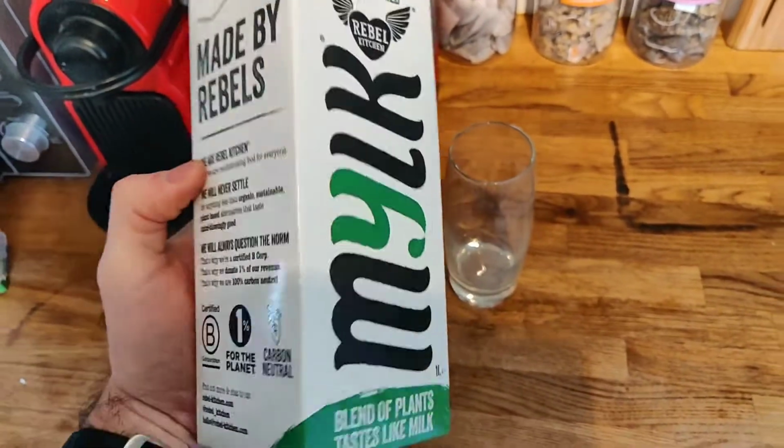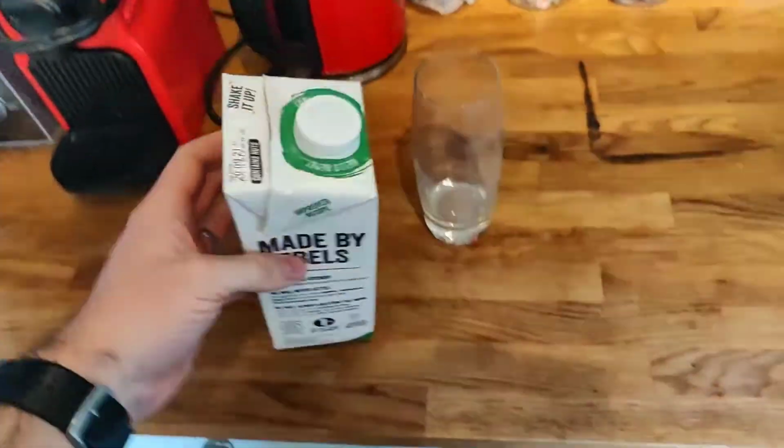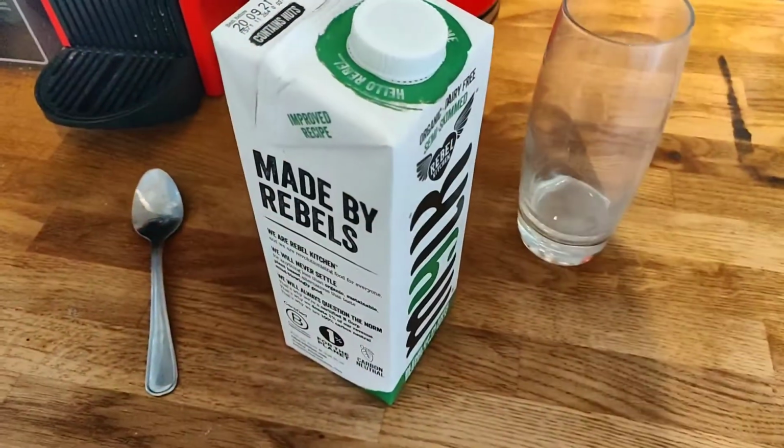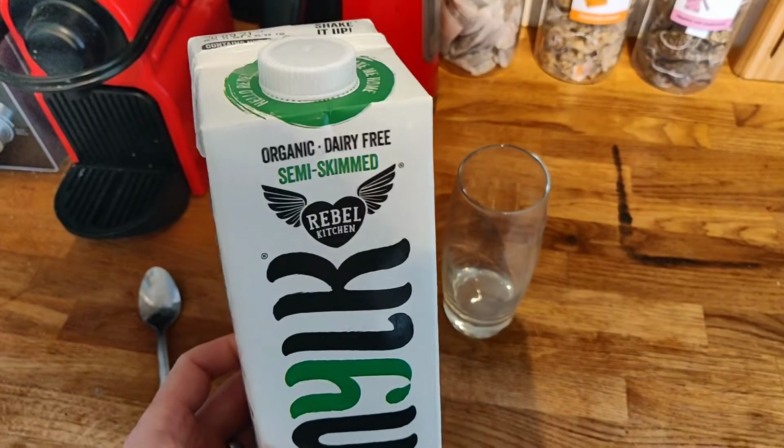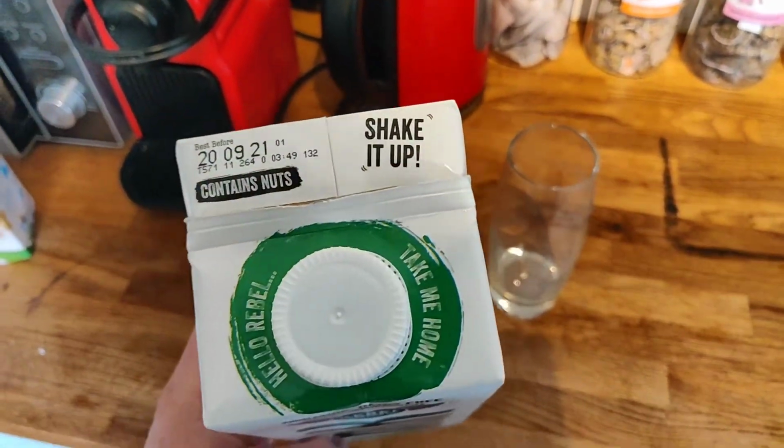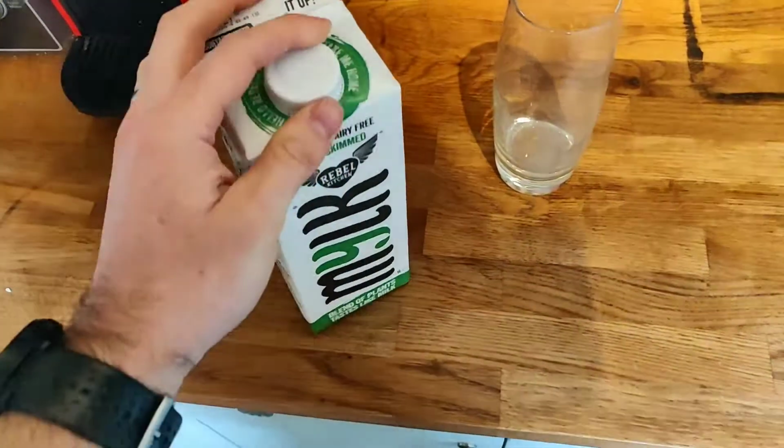Also, Rebel Kitchen, I am a massive fan of, because they have these much smaller pots sometimes, and they have a chocolate hazelnut, I think is the one, and it's so good. It's got cocoa nibs in it and it's delicious. So let's do a taste test and see what we think.